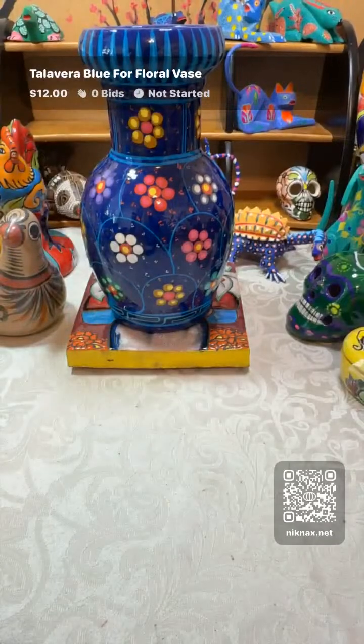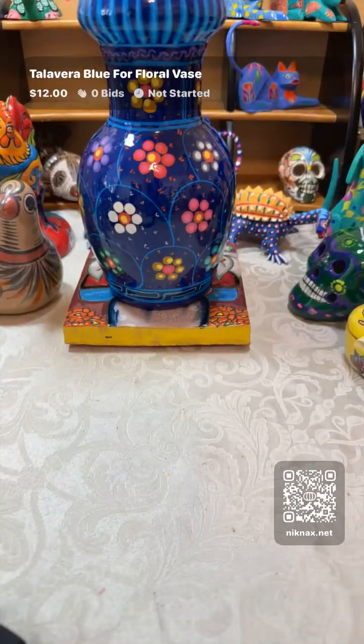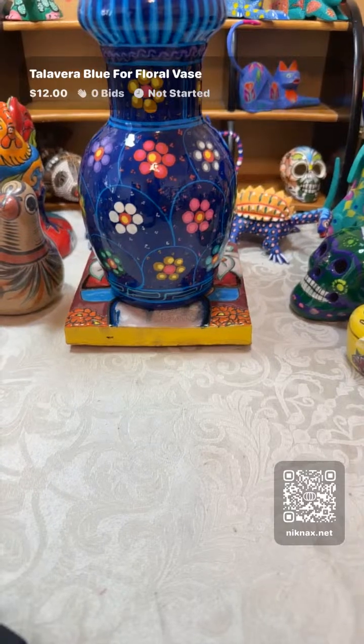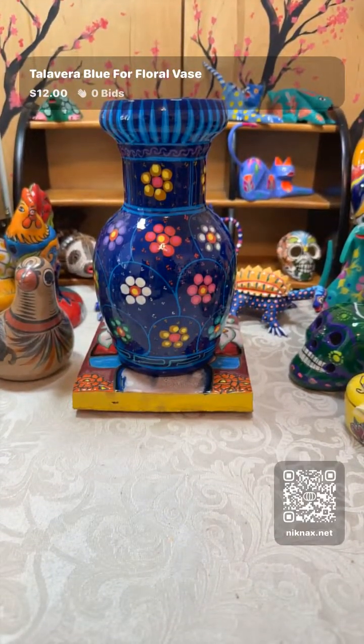And it is about 8¼ inches tall, and it's going to start at $12. Let me get the picture up there. Beautiful blue vase for $12 start, and it's running.